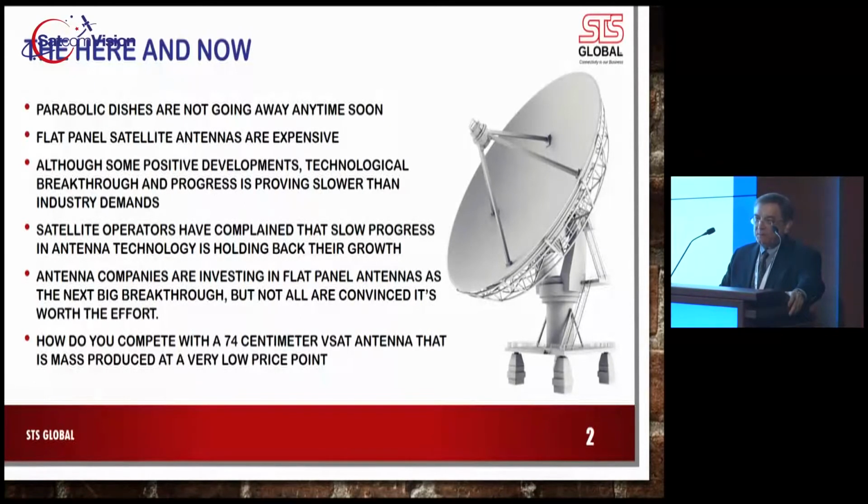And although over the past 5 years or so we've seen a considerable push to get flat panel antennas out there, it's been slow. It hasn't been fast enough. Satellite operators are complaining that the progress of the technology is holding back their growth. Antenna companies are investing in flat panel antennas as the next big breakthrough. But not all are convinced. And the last item is the 74 centimeter antenna. It's being mass produced. It's at a very low cost point. So how do you compete with that?